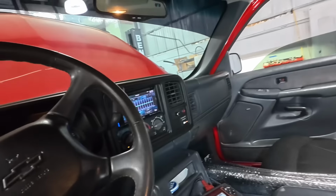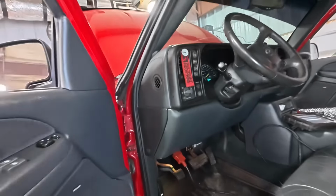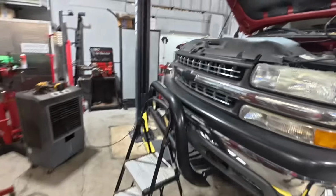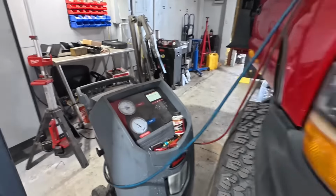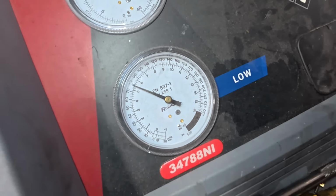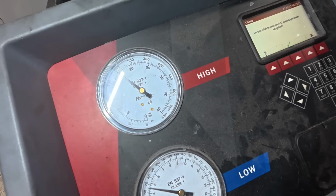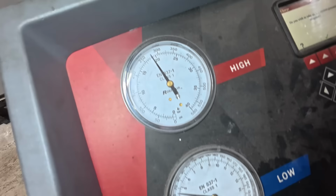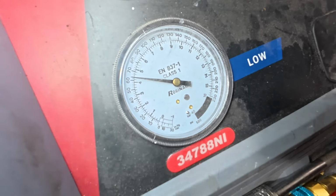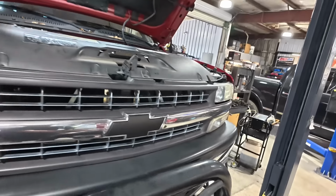Okay, AC machine has finished charging. Let's power it back up. I just heard the compressor kick on. This is good. We're starting to suck up some refrigerant. Low side's falling. High side is climbing. This is what we want. That's a little high. That's a little high. We're high and high, both sides. Now what?